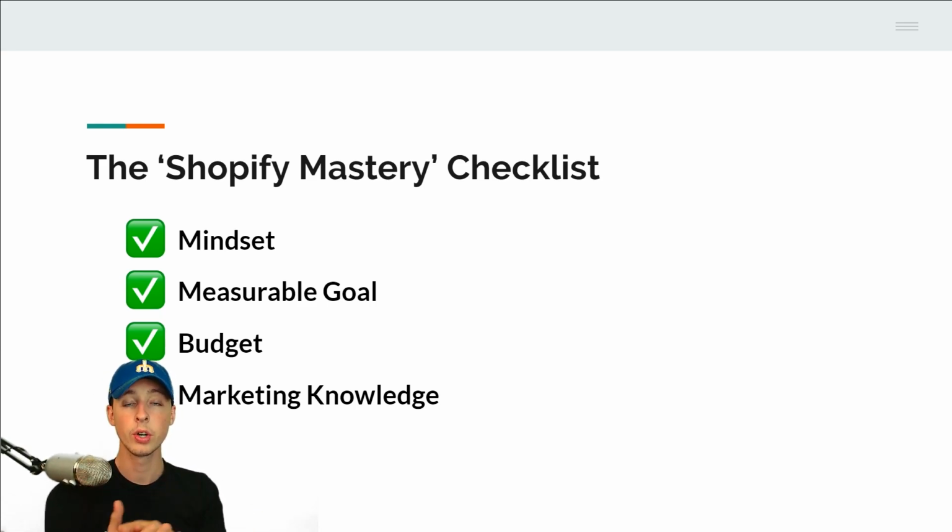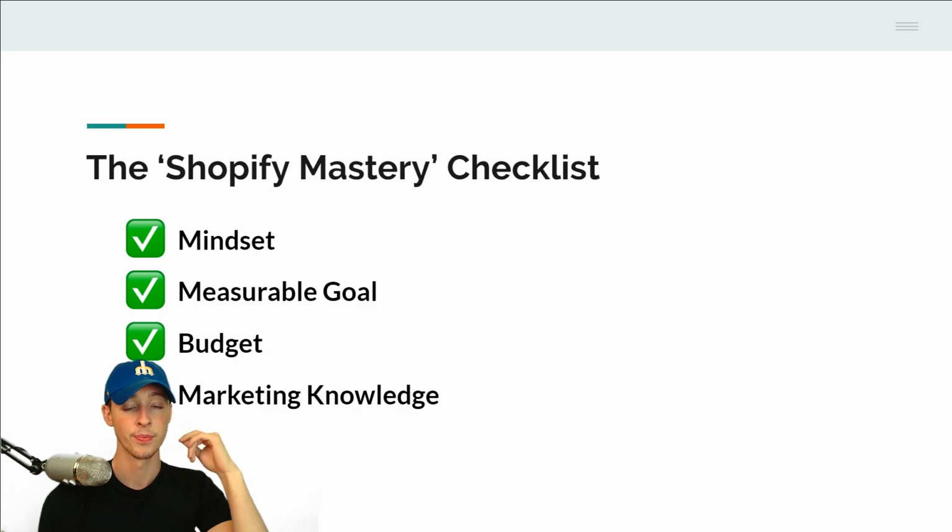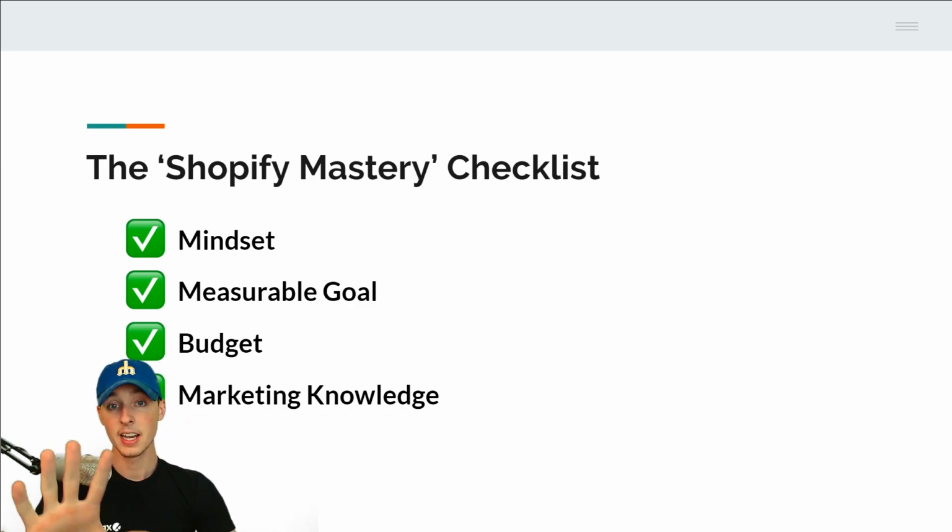Next, you need to know your budget. You need to know how much money you have to invest and if it's the right time for you to begin this journey. Next, and the most important part after those first 3, is the marketing knowledge. This is how you're going to make your sales, so it is very important. Take a screenshot of this and make sure you check off the boxes as we go along here.